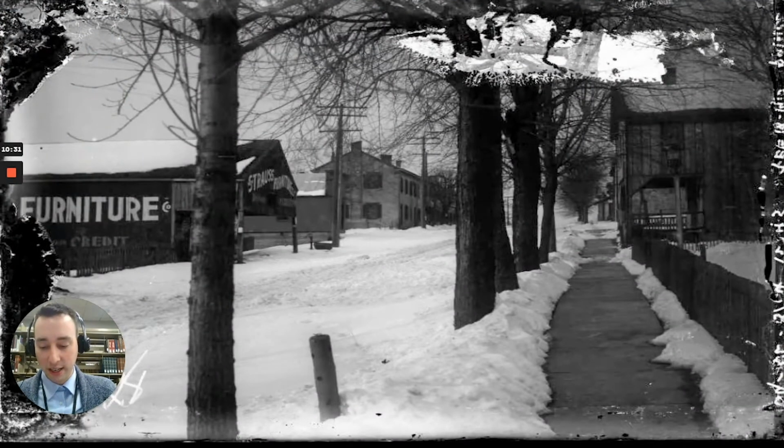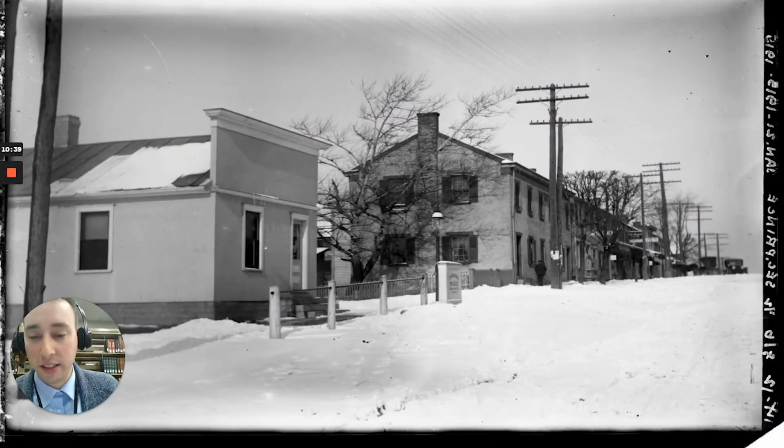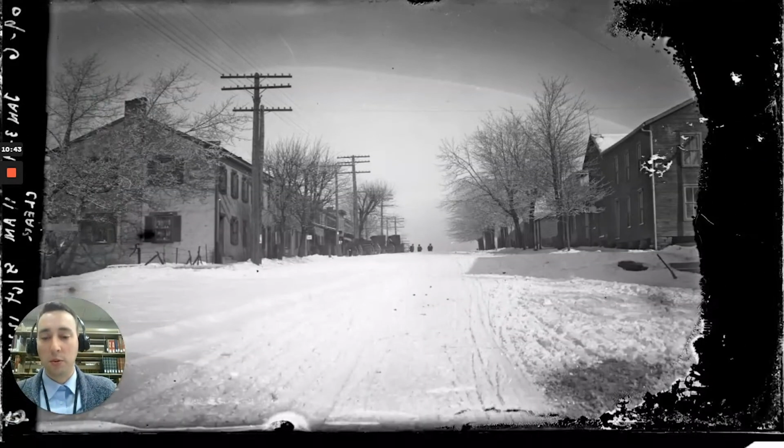Moving across the street, this photograph gives us a view of the barn that's across from W.B. Jotter's. Featured in this photograph is Village Hall on the left. Moving along, we now get a good look at the heart of Pike Street.